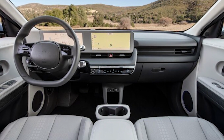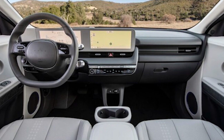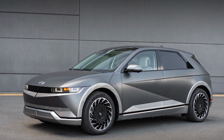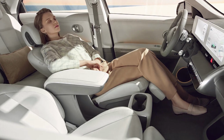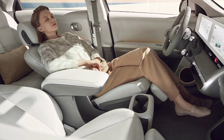The AWD version of the Ioniq 5 has an EPA-rated range of 256 miles, while the BZ4X Limited AWD is rated at 222 miles, which you can increase to 228 by opting for the cheaper XLE model. A 34-mile delta isn't much, but the difference in charge times is significant, particularly at DC fast chargers of the type you'd most likely use on a road trip. The Hyundai has an 800-volt charging system that can take advantage of high-speed 350 kilowatt chargers.